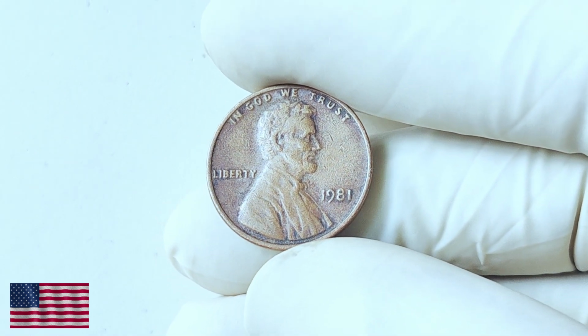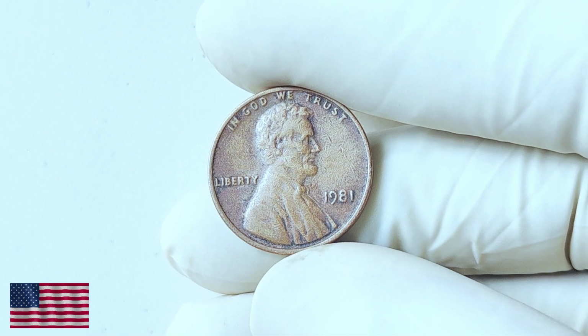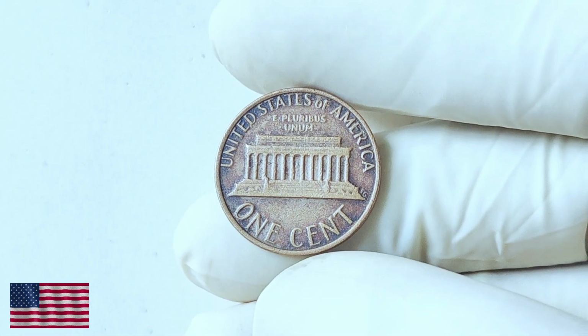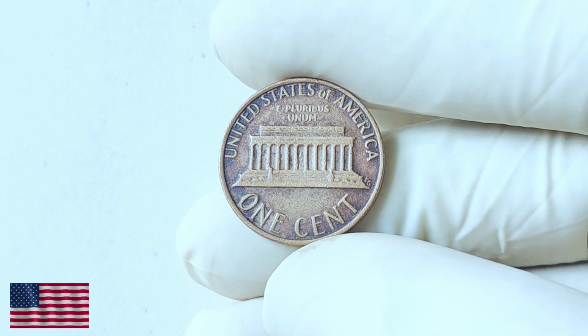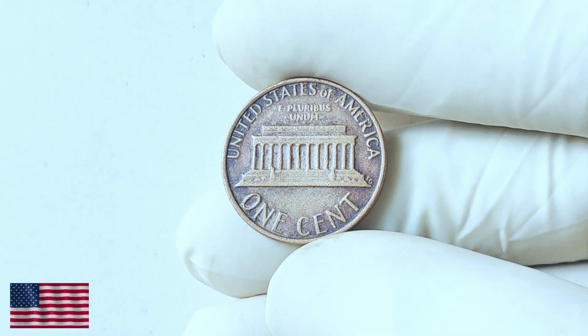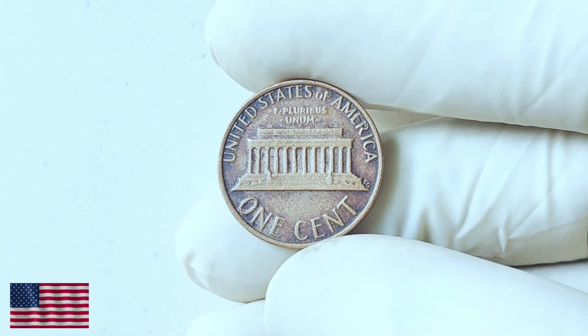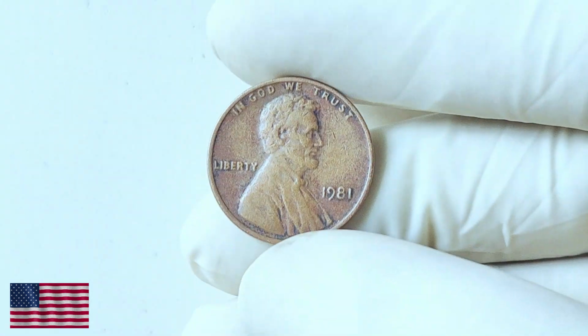But here's a twist. What if the 1981 penny isn't the most valuable coin hiding in your home right now? In our next episode, we uncover a penny so rare that it has only appeared twice in public auctions, and both times, the bidding war was so fierce, it made headlines.